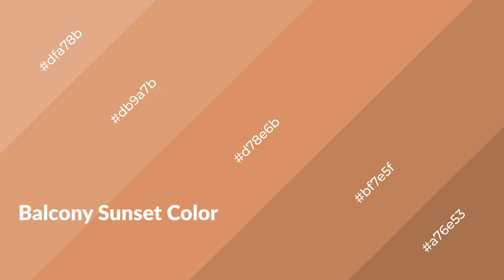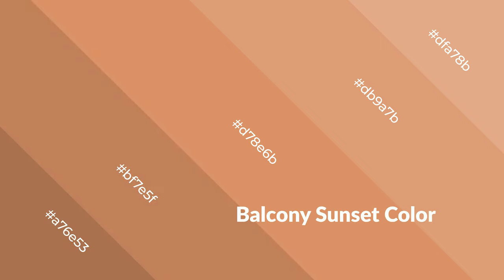Balcony sunset is a warm color, and it emits cozier and active emotion. Warm colors are symbols of warmth, fire, heat, and sunshine. It also evokes joy, passion, love, and even anger emotions. You can see them used in restaurants and gyms.